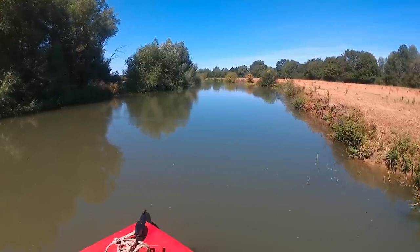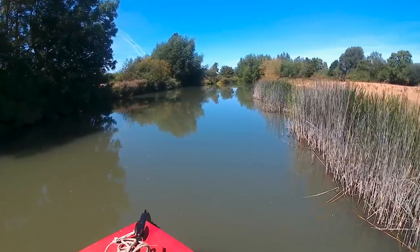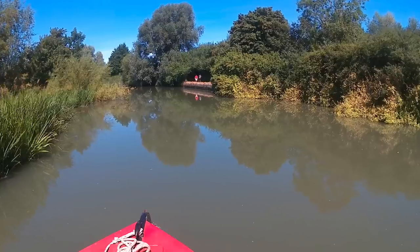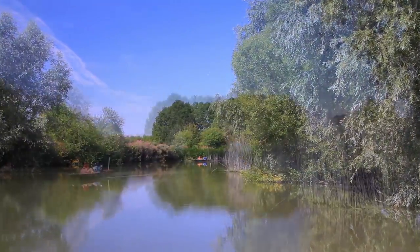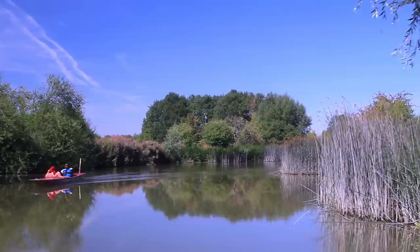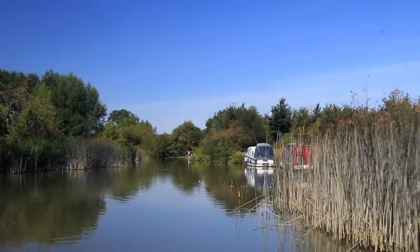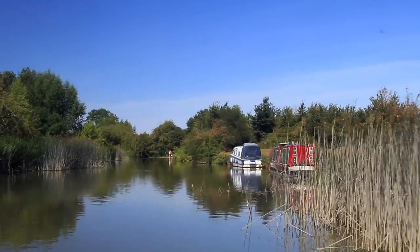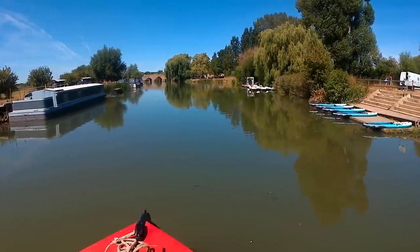No boats, no people, just tranquility. Ah, boats and people. Not exactly Bristol Docks powerboat racing, though, is it? Newbridge coming up.